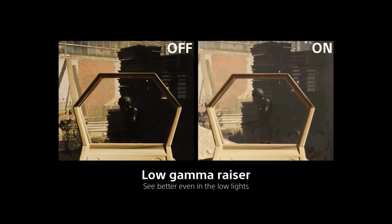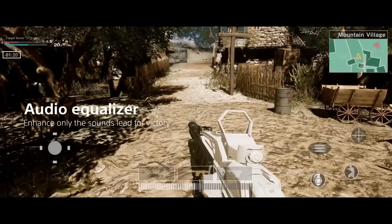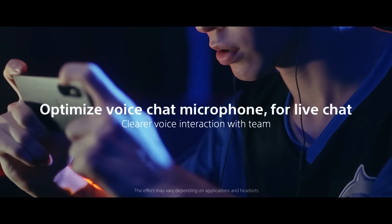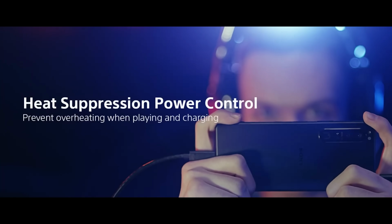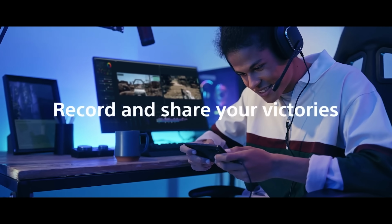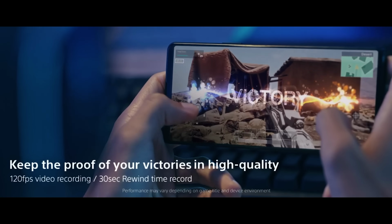You've also got the audio equalizer, which you can tweak with the treble there to make sure that you hear things like, for example, Sony says enemy footsteps and so on. Interesting, want to try that. And then, of course, you've got the ability to optimize the VC microphone, so you can reduce the background noise depending on the earphones you're using and so on. For better team communication, that's all pretty good.